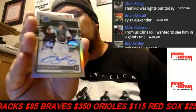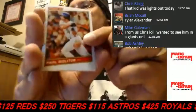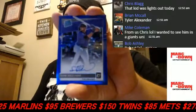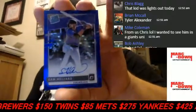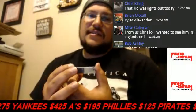A's with another hit. And it's not numbered, but it is a hollow. Sean Murphy. So you got a whole A's battery there. Luzardo and Murphy. Paul Molitor. And numbered 9 out of 75. Rockies. Sam Hilliard.